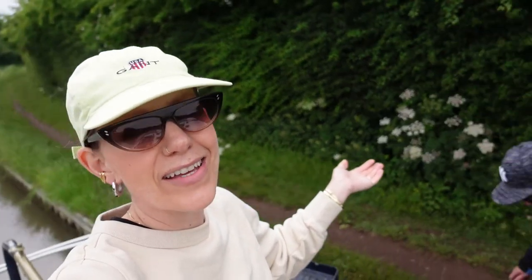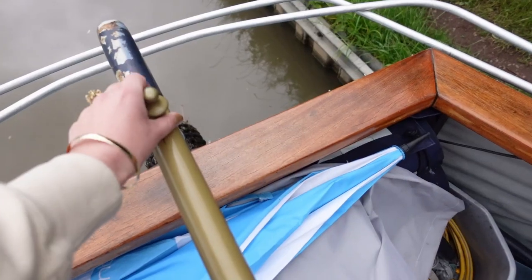Up another stunning mooring for another quiet night. We're getting earlier and earlier these days, but this is actually turning out to be a bit of a holiday. Hallelujah.